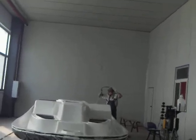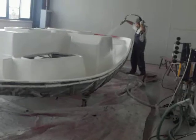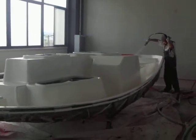So this is the new spray booth. They just built that. And there's going to be another building added as well. Another spray booth for fiberglass layup. I see the sprayer's working better. But he is applying the gel coat to the mold in preparation for putting fiberglass down.